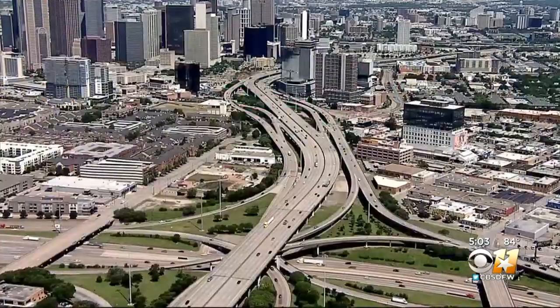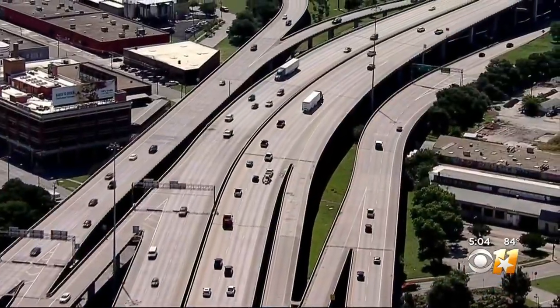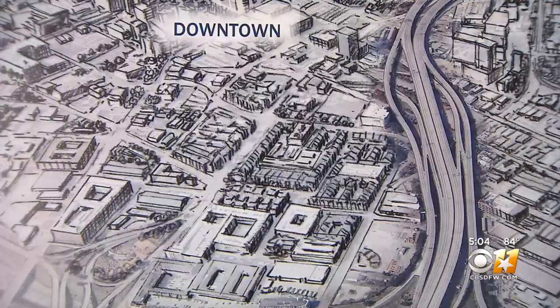TxDOT wants to hear from the 180,000 drivers who take I-345 each day on what they think of the 5 proposed options. The concepts are based on feedback TxDOT received so far. Correct. So in the December 2019 public meetings, we received over 1,500 survey responses and public comments. In 2020, we met with nearly 100 stakeholder groups, and ultimately that's what helped us decide what the concept should look like. The first option is to keep I-345 as is and not make any changes.